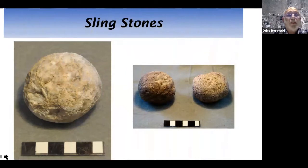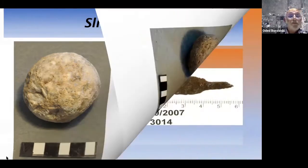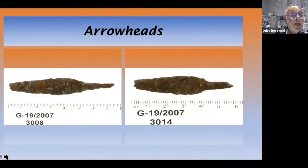We know that the place was destroyed by a military campaign because we find numerous sling stones. And here you can see just a couple of examples of sling stones, and I know that Vernon knows these sling stones. We also find a lot of arrowheads and other types of projectiles.